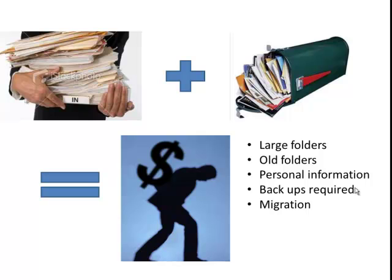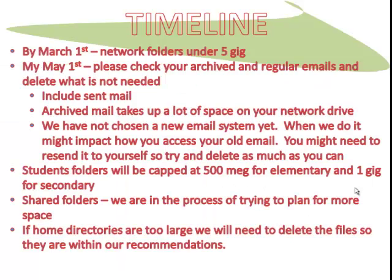Some of the network folders, as we've gone through them, are very, very large. Some of them haven't been accessed since 2004. We have found some personal information, such as pictures and videos, in some of those folders. And you can imagine we need to back up all this information daily, so the larger it gets, the bigger and the faster the backup systems that we need. So we are preparing for this migration, and we're looking for your help.